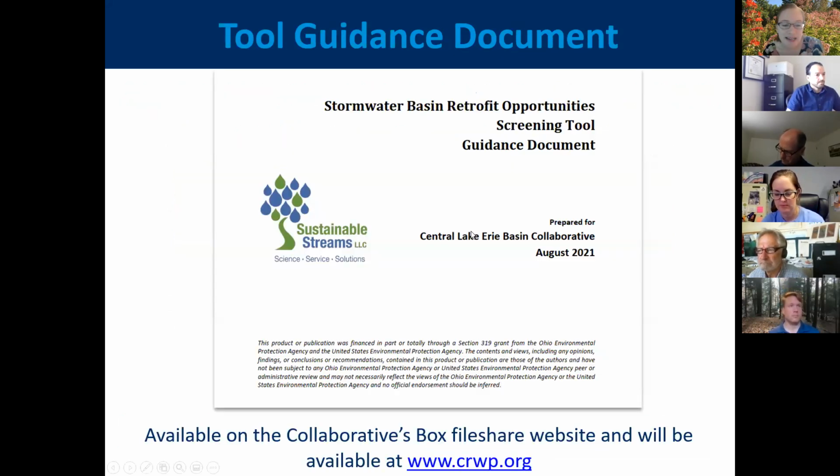There is also a guidance document that Sustainable Streams has developed to help users in the use of the screening tool that really walks you through many of the concepts that we're going to cover today. If you haven't already taken a look at that, I really encourage you to do so after this training. It will be available at CRWP's website, and for collaborative folks, it's also available on Box, our file sharing website.